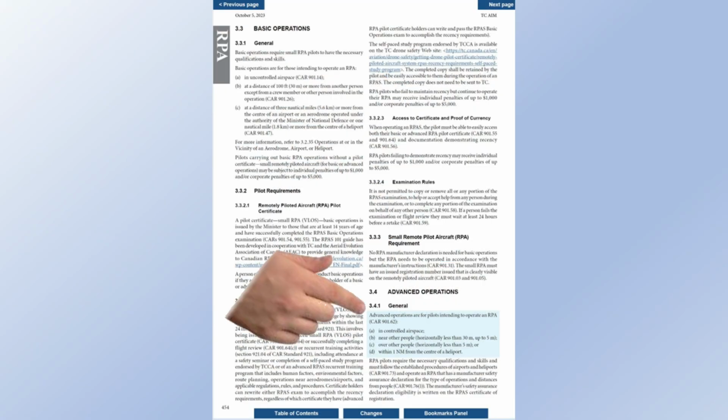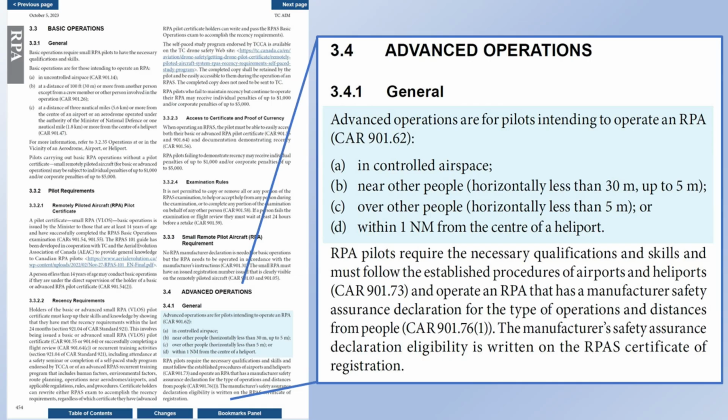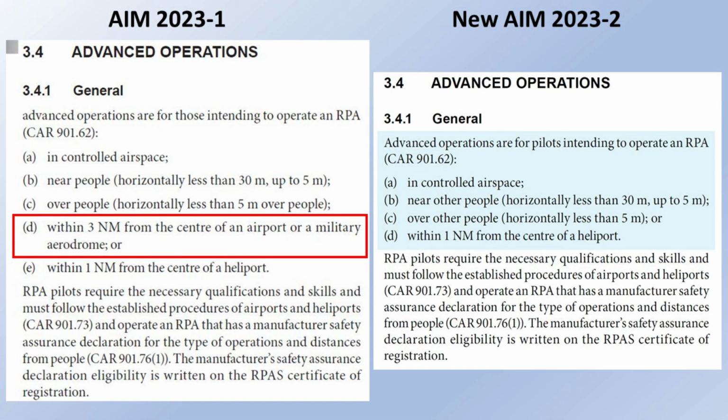Unfortunately, they messed up one change, here in section 3.4.1, described as a minor editorial change. This section is talking about advanced operations, and quite naturally it starts off with a definition of what constitutes an advanced operation. The problem is they changed the correct list of conditions to an incorrect list. Here's what it was before, and here's what it says now.